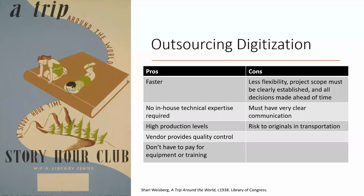And a vendor will be able to provide high production levels and will also provide image quality control checks, saving even more staff time there. And lastly, of course, you don't have to pay for the equipment or training, just the scanning. However, there is certainly less flexibility when working with a vendor, and you have to have a clearly defined project scope and make sure all of your file specifications decisions are made ahead of time.